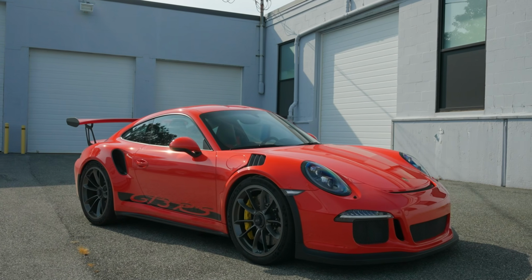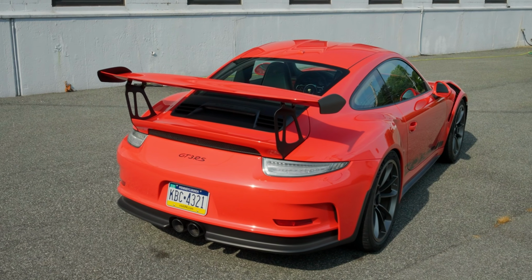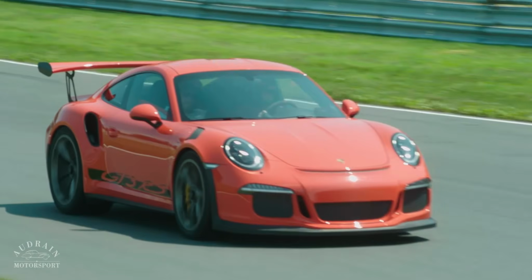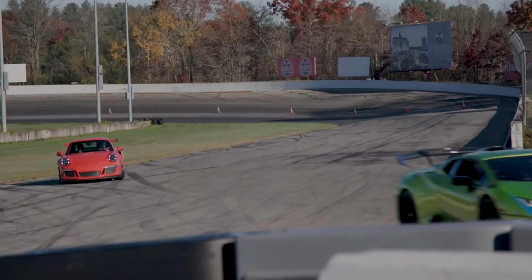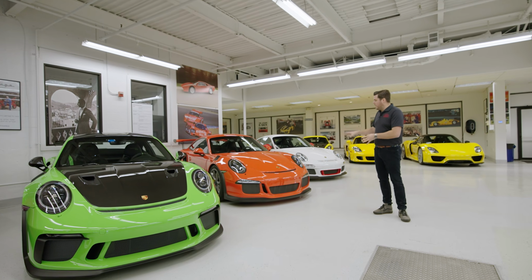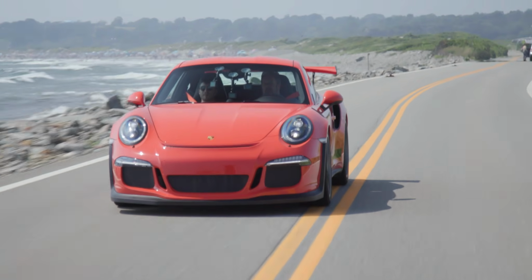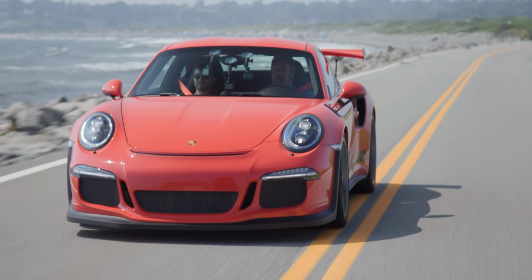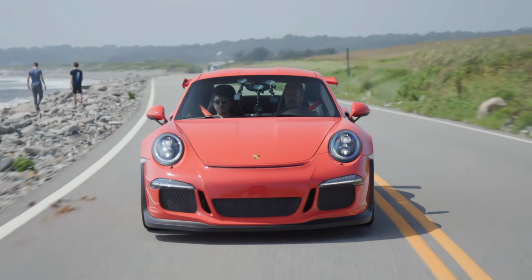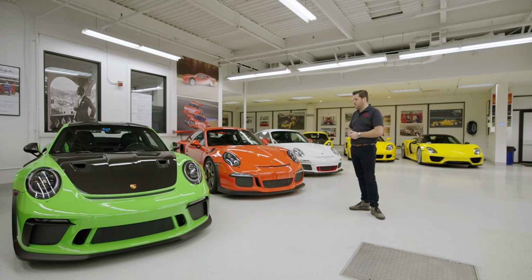We have our 991.1 GT3 RS in Lava Orange. If you've participated in any of our track days or watched our track day videos, this car gets a lot of time on the track. I've driven it on the track. It's an incredible machine, and really the beginning of the PDK sequential transmission, going from the manual transmission to that, really elevating that track experience, making the cars that much faster. And of course now, you can only get a GT3 RS in a PDK. So this was really the beginning of that evolution.